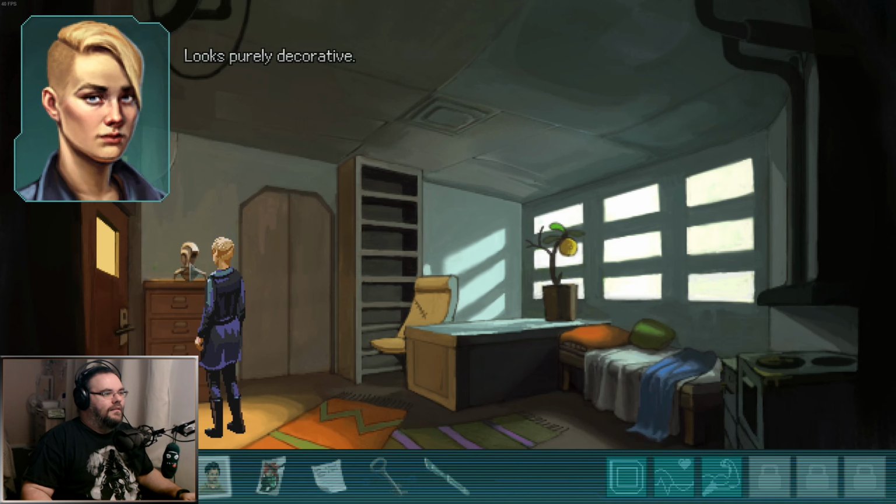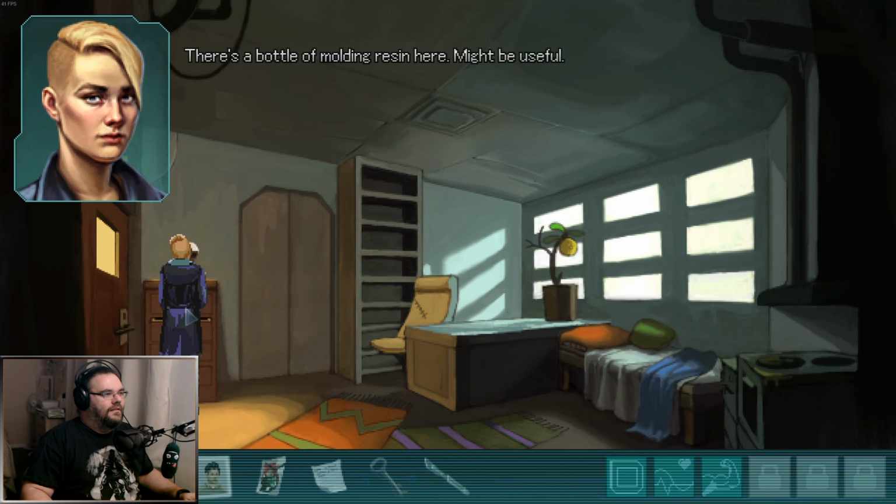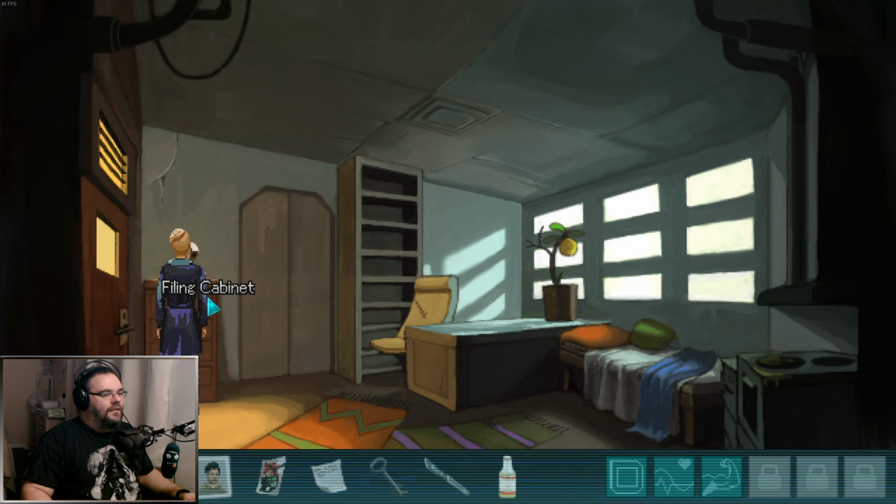Looks purely decorative. There's a bottle of molding resin here. Might be useful. Okay, doing all right for the item pickup.